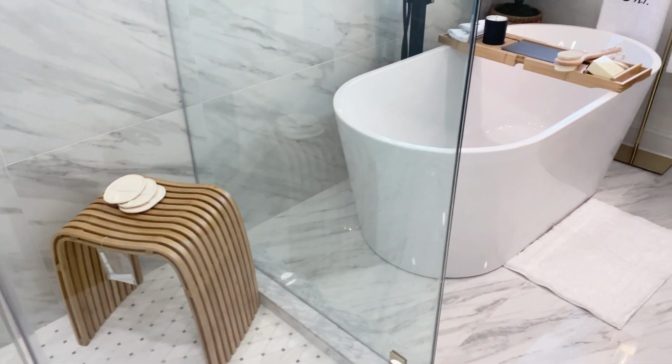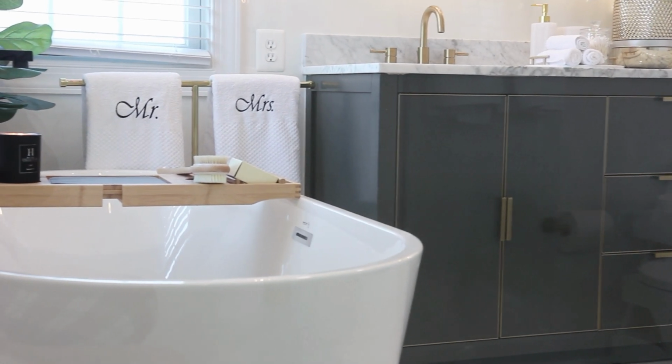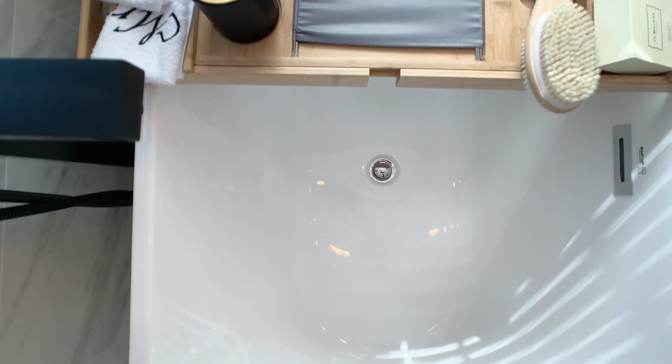Alright, so moving on to the right hand side is where we have the freestanding tub. We decided to get rid of that huge tub, and I absolutely love this freestanding tub. It has a very modern look to the space, and it's actually quite big, so it can definitely fit an adult.